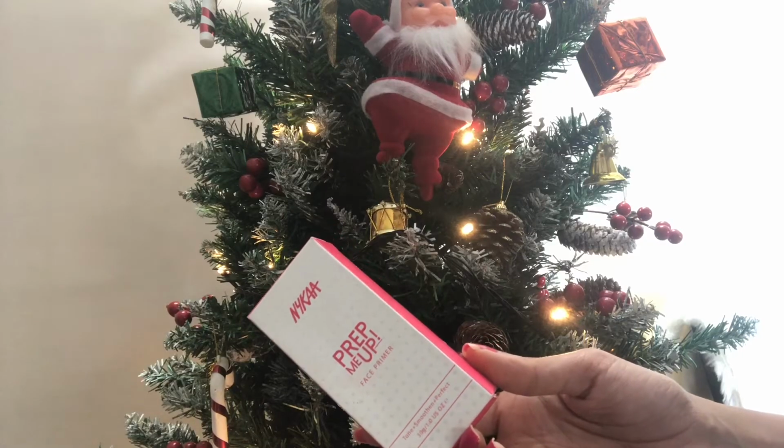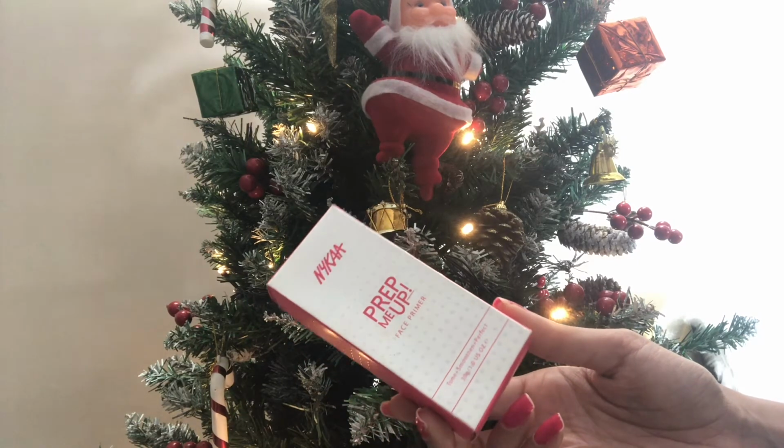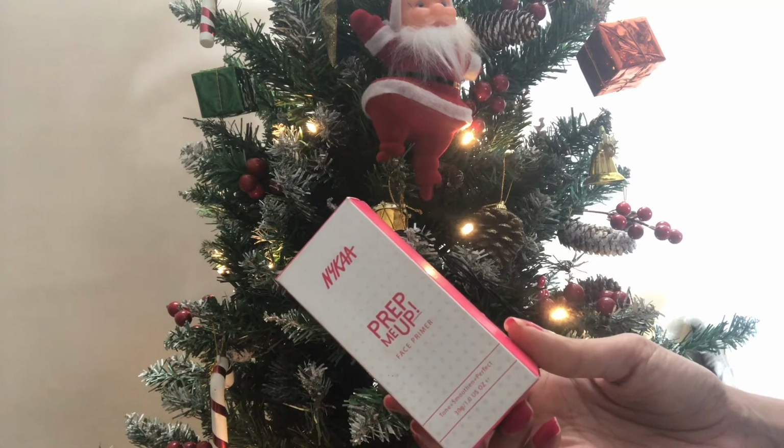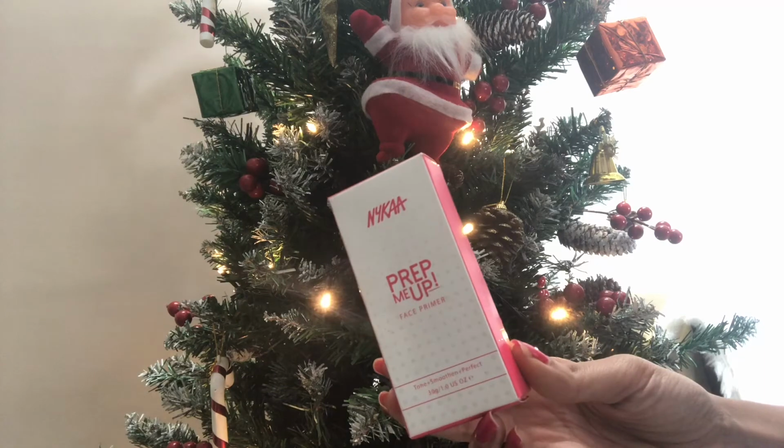For the primer today, I'm going to use this primer from Nykaa, the Prep Me Up. This is the first time I'm using it. I'm still testing and trying out this product, and so far I'm really liking the way it's performing.